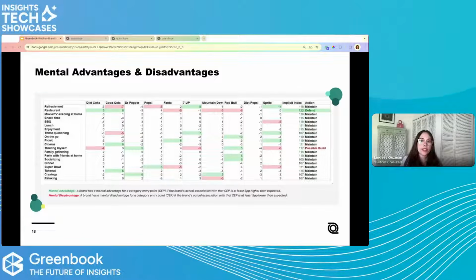In order to properly interpret mental advantages, you'll need to understand which CEPs are specifically important for the category as a whole. You can do this by reviewing the data from the implicit pre-study that we worked on. We expect more strongly associated CEPs with a higher overall implicit index score to occur more frequently for category buyers than less strongly associated CEPs. And so this means that high index CEPs are a more important lever for brand growth than lower index CEPs.